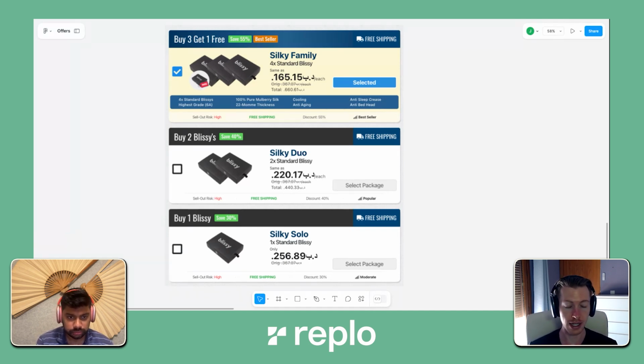And it's also a highly competitive product. But the funnel for this is very much around buying more for your partner, your friends, for traveling, keep one just in case. And yeah, they're able to sell more units because of that on the first order.